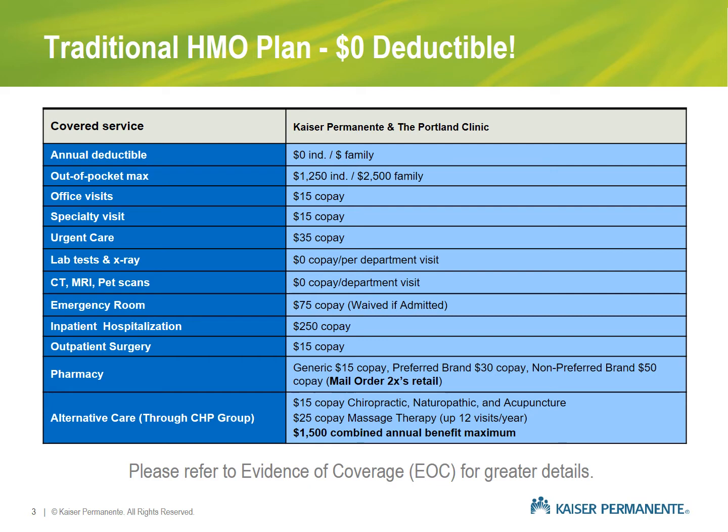We also have alternative care services with this plan. For alternative care, we partner with the CHP group for services. Now these services do not require a physician referral, so this is self-referred services.